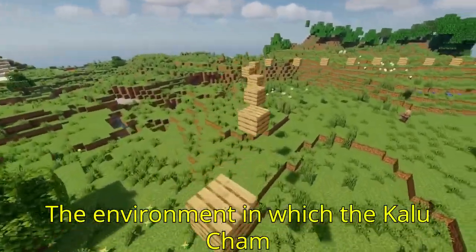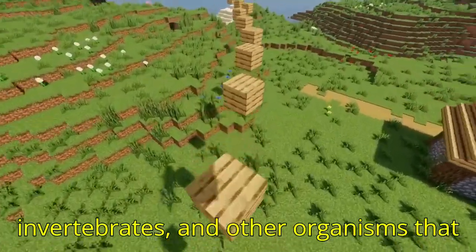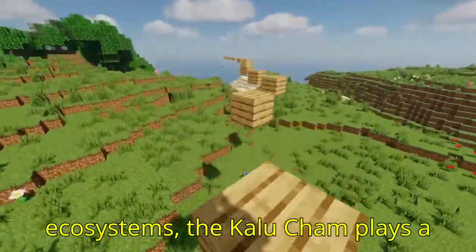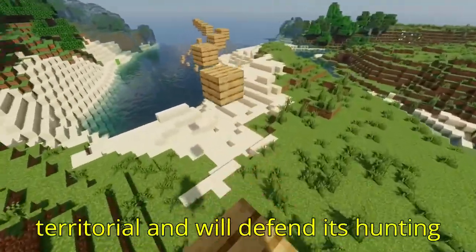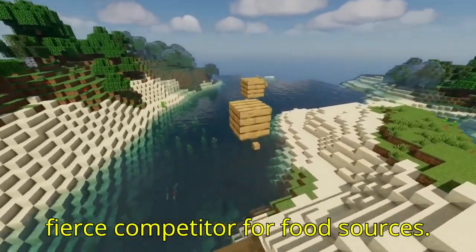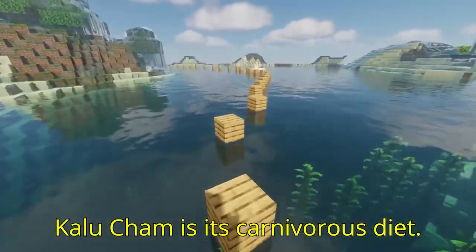The environment in which the kalu cham thrives is one of high biodiversity, with an abundance of small fish, invertebrates, and other organisms that serve as food. In these ecosystems, the kalu cham plays a significant role as both a predator and a prey species. It is highly territorial and will defend its hunting grounds from other fish, making it a fierce competitor for food sources. One of the remarkable features of the kalu cham is its carnivorous diet.